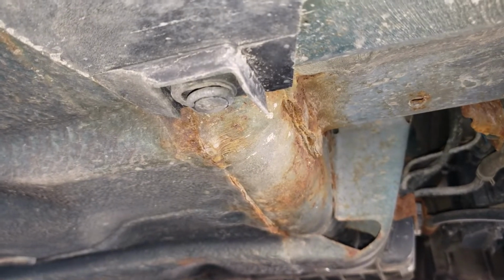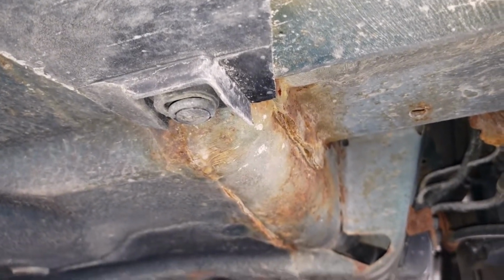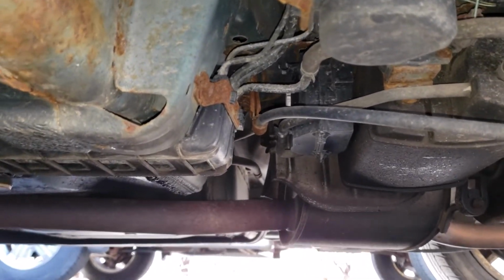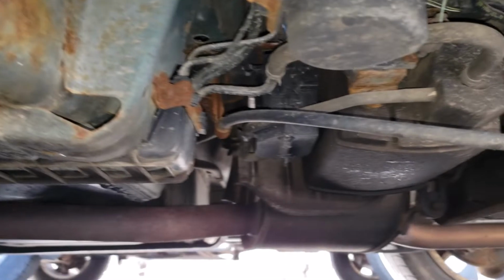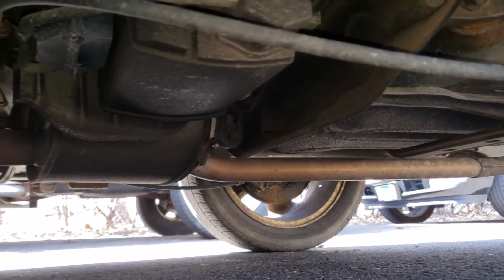The rust here is kind of a bummer. But this isn't super bad for a Minnesota car. It's got some rust on brackets that I can see. So, nice thing is the exhaust looks like it's in decent shape.